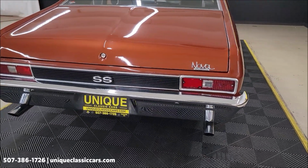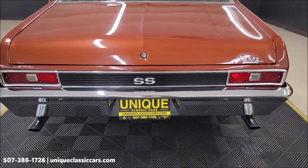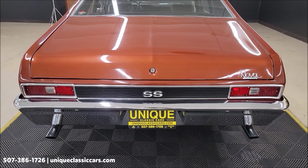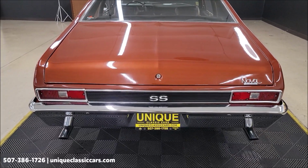As you can see, dual exhaust exiting the rear, chrome on the rear bumper looking good. I believe it had glass packs on it if you take a look at the underside pics.